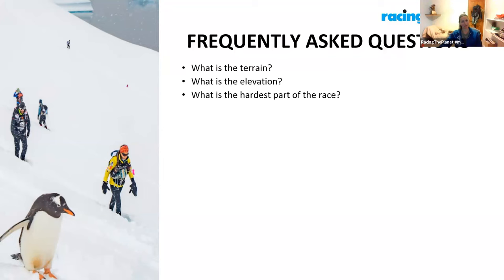Okay, what is the hardest part of the race? I've asked many of the 400 people since 2006, and I would say that the majority of them have said just the unknown, knowing that things could change at any time. That was actually the most difficult part of the race. Some have said it was the most difficult race that they did. Others have said it was the easiest race that they've done. So it really depends on the person. But one thing that I've heard from everyone is that it's the most spectacular place that they've ever been in their lives.